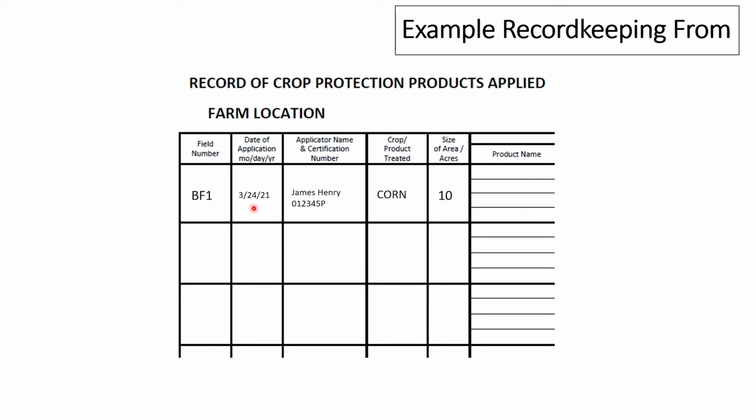Date of application. We did our treatment on March 24th of 2021. Go over to applicator name and certification number. James Henry did the spraying. There's his application number. And we treated corn. The size of the area, if you remember the example, said 10 acres.